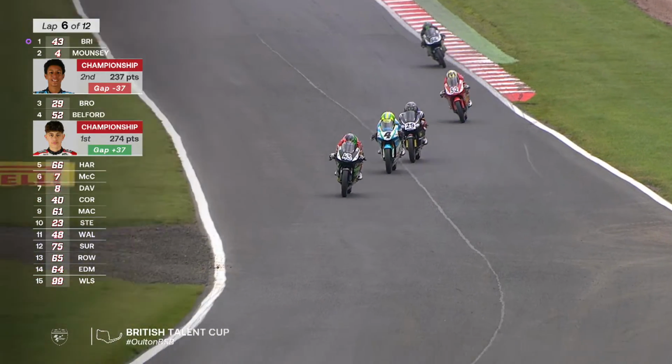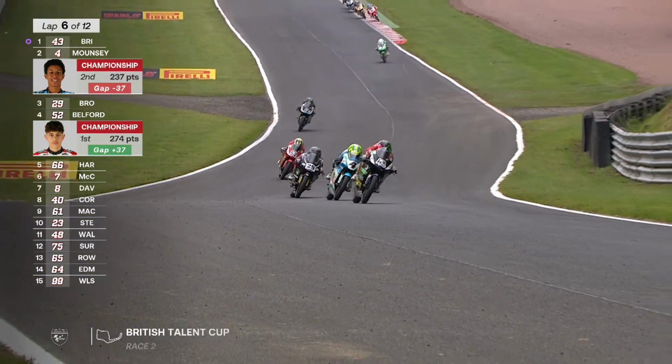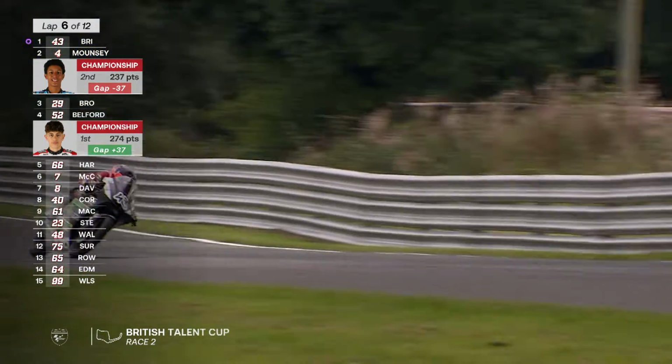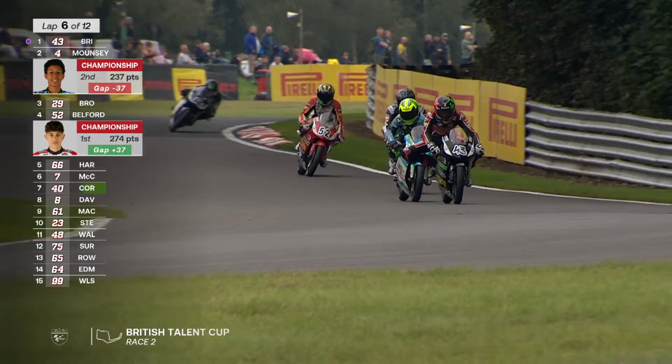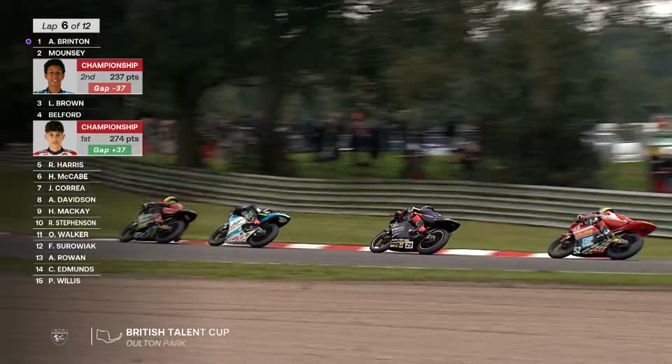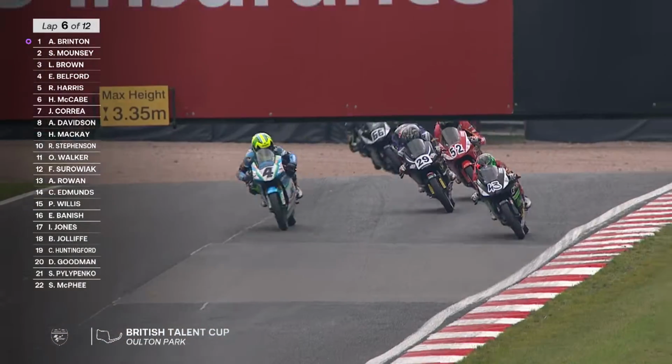Really strong with the brakes. Definitely looked like he had something the whole race, and I think that's the same case today. He's got Emmanuel Brinton in front of him now. He's going to line himself up nicely as they go through the right of Druids here, up over the rise. He's going to get a nice drive out there, up over the hump and down the inside.